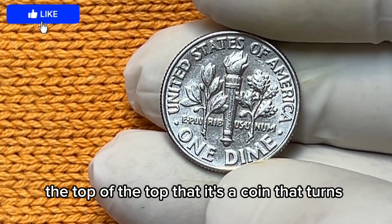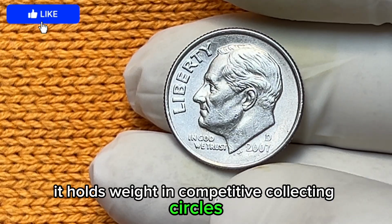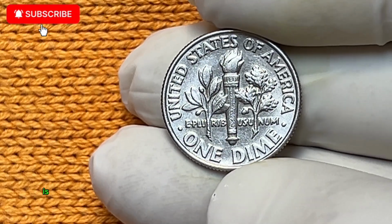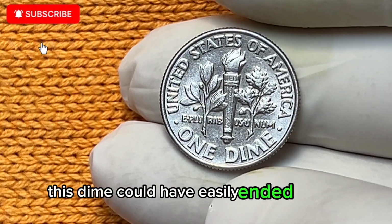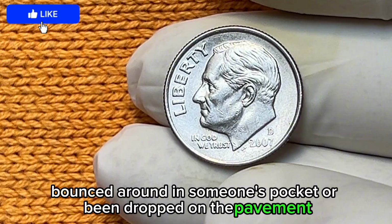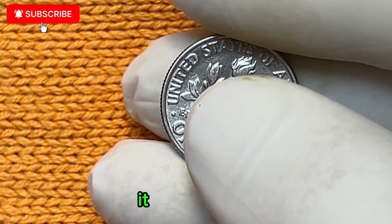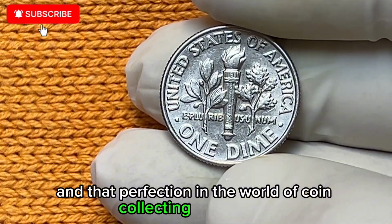It's a coin that turns heads in registry sets. It holds weight in competitive collecting circles. It's a standout, not for what went wrong at the mint, but for everything that went right. What makes it even more compelling is how quietly it could have slipped through the cracks. This dime could have easily ended up in a soda machine, bounced around in someone's pocket, or been dropped on the pavement. But instead, by some combination of timing, handling, and luck, it survived. It stayed perfect. And that perfection, in the world of coin collecting, is priceless.